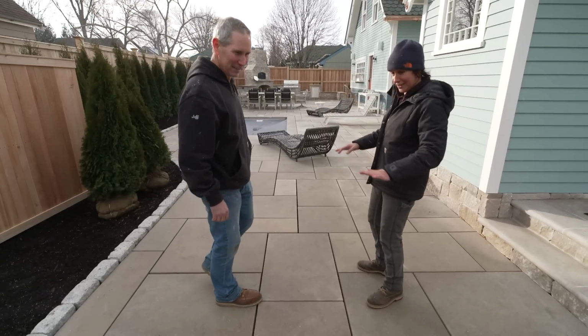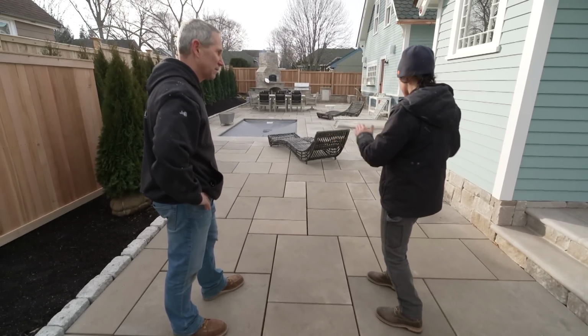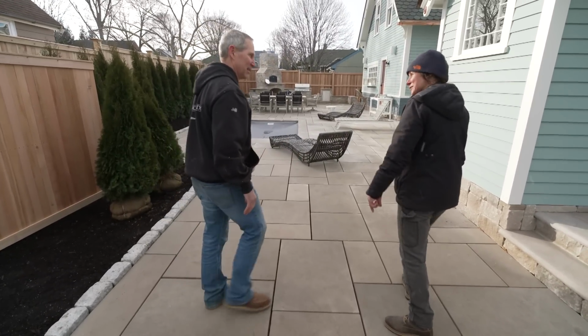Well, this whole pattern is actually interesting too. It's called the Modesso pattern. And so it's a repeat. So you break up the joints. Right. So when it's laid, the guys have a plan. Yep. It doesn't look too organized, but it's random enough. It's really a nice touch.